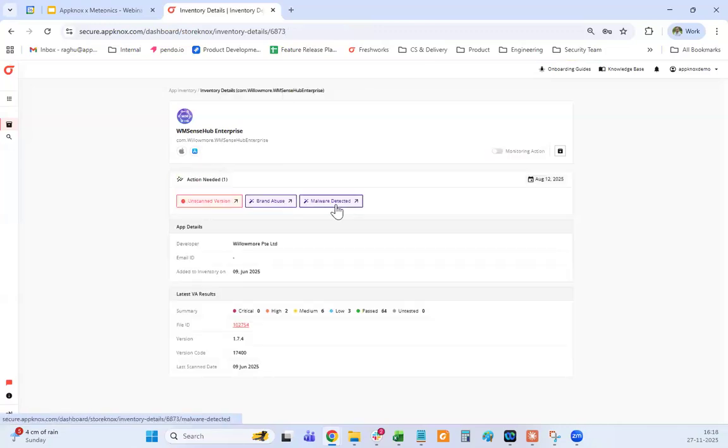Along with this, we are looking at launching a couple more enhancements. One is to detect brand abuse and fake applications. We look at third-party stores, including Google Play Store and Apple App Store, and see if there are any apps which are trying to mimic your application's name, behavior, trying to trick your end users into believing that this version of the app is authentic, and flag such instances to you. We also have plans to embed malware detection as a part of this platform as well.